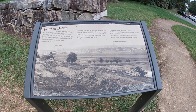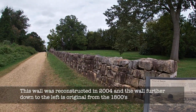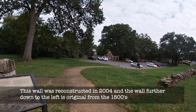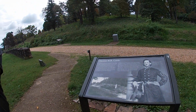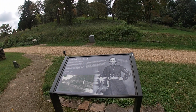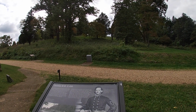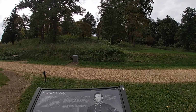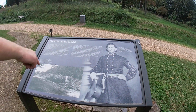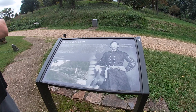The field of battle. That's the landscape in front of us here, of what it looked like in 1862. So interesting, the mortar that killed this general actually passed through this house before killing him over there on the other side of the road. Oh, is that his gravestone? That's just where he was killed. Yeah, the Union artillery shell crashed through the Stevens house here and exploded out here, sending shrapnel into his thigh. He died a few hours later.